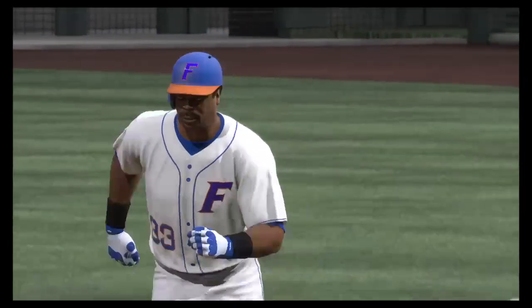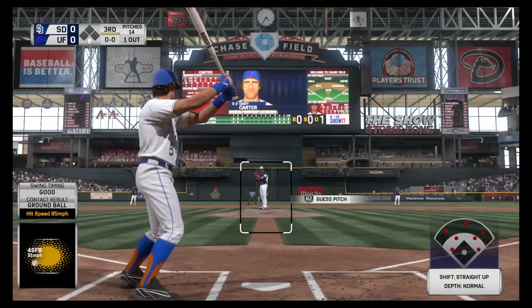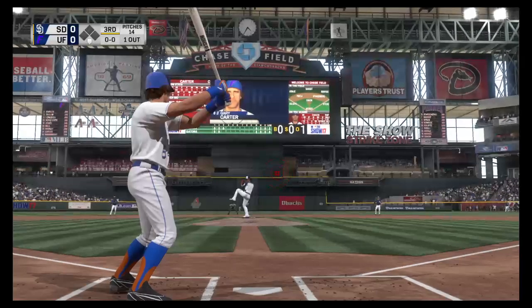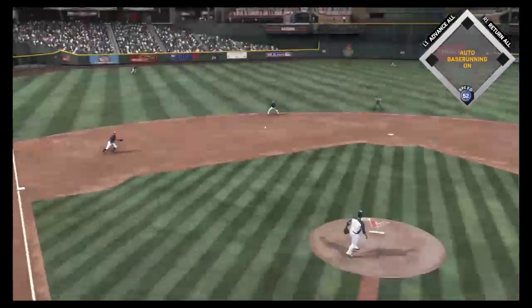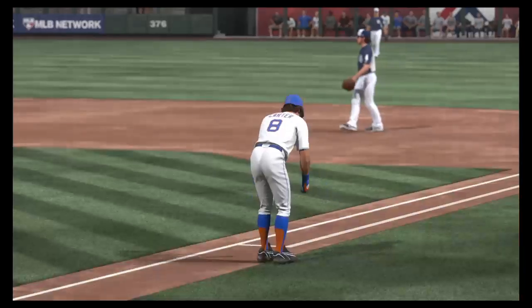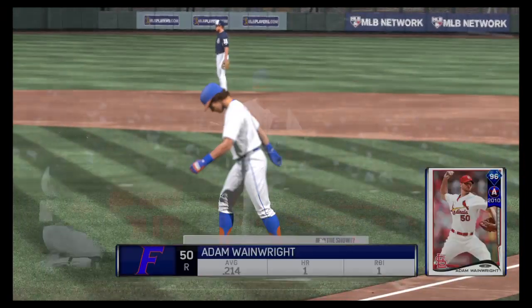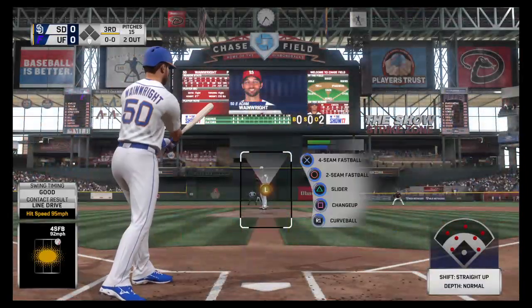Batting 8th, catcher Gary Carter. Hall of Fame catcher Gary Carter hits next. Now a hard liner toward short, but unfortunately right at the shortstop for the second out. Batting 9th, pitcher Adam Wainwright. Now at the plate, Adam Wainwright.